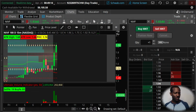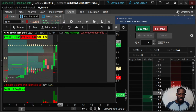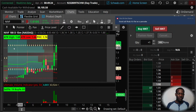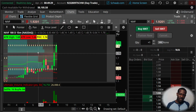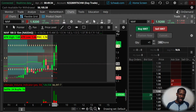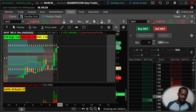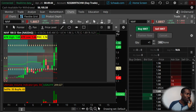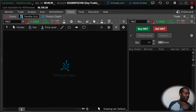Pop that one off. NIVF did get up there, and did it touch the two? It touched 1.96 there, the value level high here. Now, this value level holds the top 70% of the trading volume, so it'll move if more volume comes in higher or lower. But at this point, it's hitting that value level high and showing a little bit of resistance at these top levels. So we'll see if it can actually hold up here. Up 45% on NIVF.